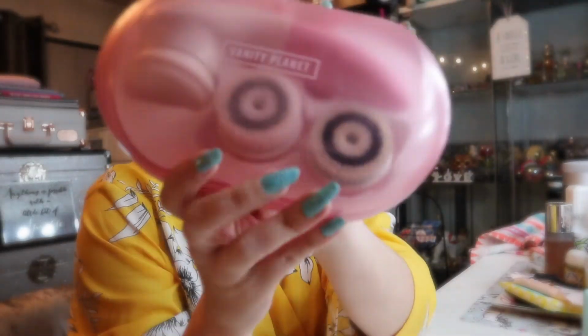Oh, this is so good for your lips. And of course, sanitise, and it matches what I'm wearing. So this is a normal weekday routine. However, if I do want to cleanse, I use my Vanity Planet brush set. I've had this probably about 2 years now, and it is still in perfect condition.